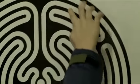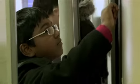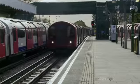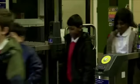What first attracted me to the Labyrinth project is obviously it's a very strong visual symbol, but it's also a journey that you take with your mind. So I really like the idea that in a space that's noisy and chaotic and hectic, like an underground station or on some kind of journey you're taking in your everyday life, you get this space to think and reflect on things using this really beautiful visual symbol.